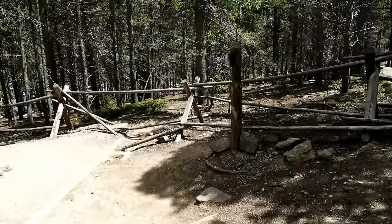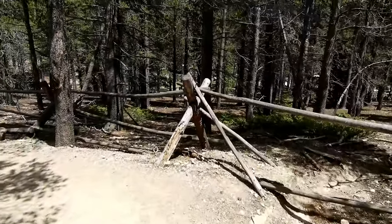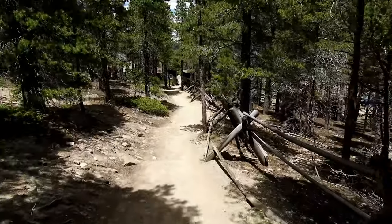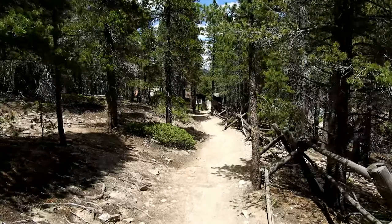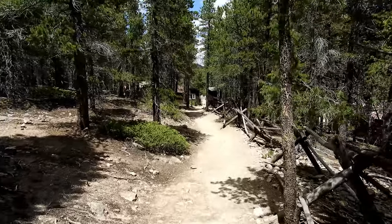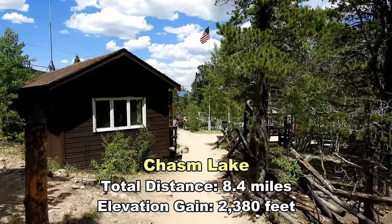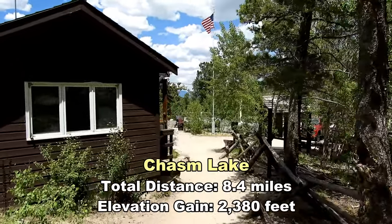And we're back. This is probably my favorite fence in all of Rocky Mountain National Park. Because like I've said in other videos, it means you're back down here to the Long's Peak Ranger Station. It's about 1:45 right now. We left down at roughly 11:15-ish. So that took us about 2.5 hours. We're back at the car and done with the hike.